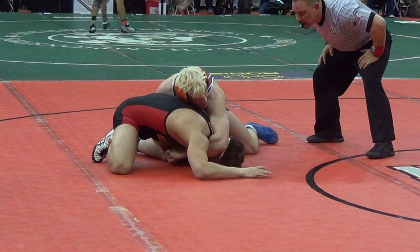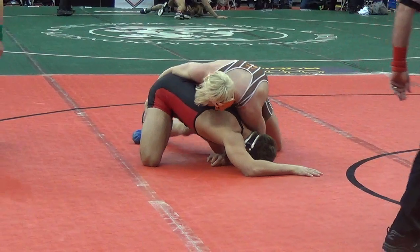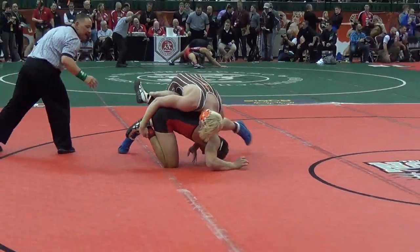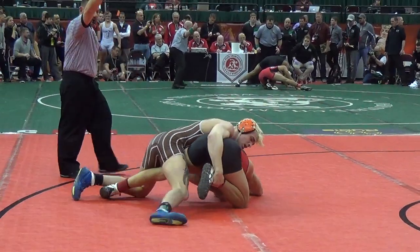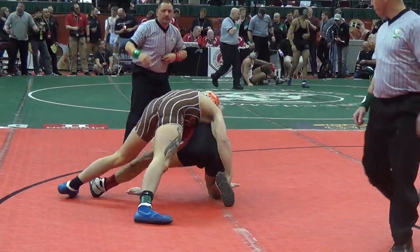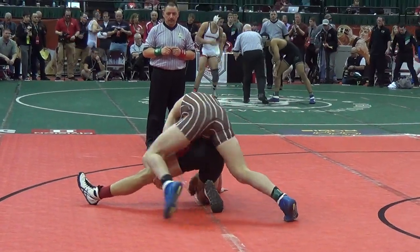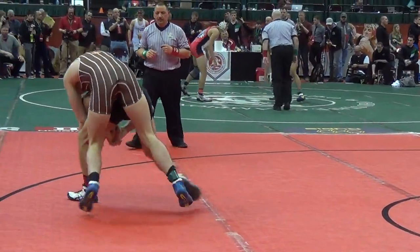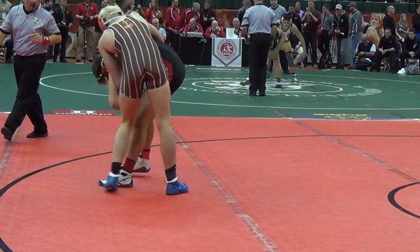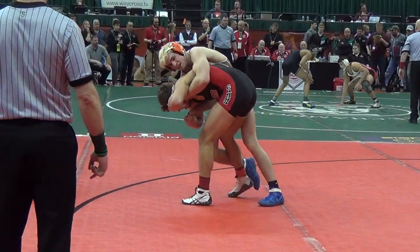Actually, Eiler has a cradle locked up. Might award a takedown here. And there it is. Big takedown for Eiler. Up 3-0. So DAlesio, in a bit of trouble here, needs an escape, takedown. And he's been unable to get out. Eiler's ridden him tough in this bout.